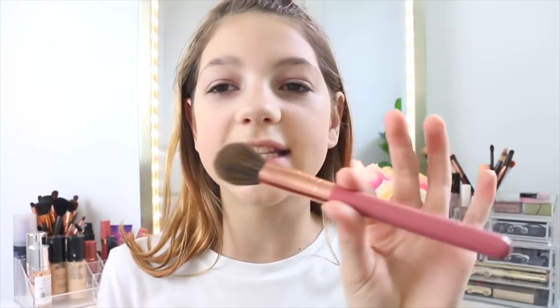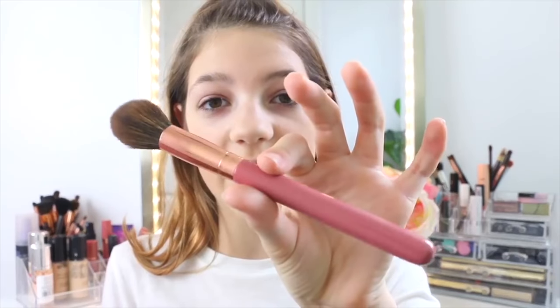And there's a lot of different brushes you can use for bronzer, but I like to use this one from BH Cosmetics. It's my Ray Ray collab. This one is super nice. So it's a small blending brush. It's an oval shape. And you just go like right there.